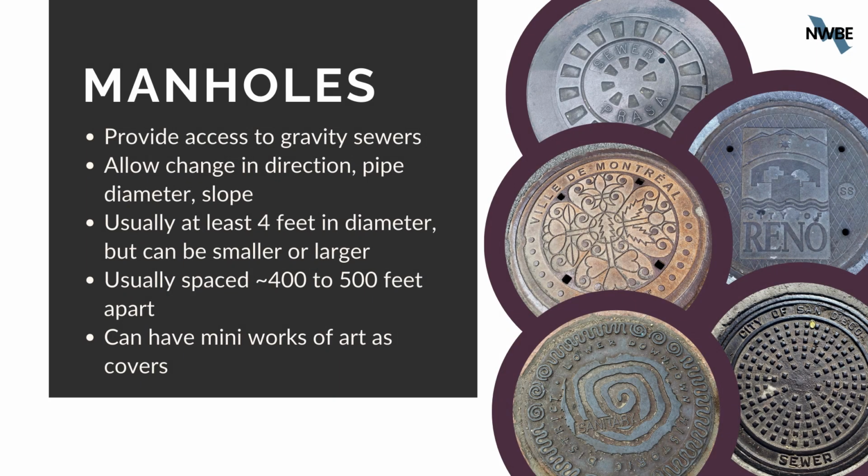Just a note on manholes. Manholes provide access to gravity sewers and allow change in direction, pipe diameter, and slope. Manholes are usually at least 4 feet in diameter. They are usually spaced about 400 to 500 feet apart, but this spacing really depends on local regulations. And the manhole covers can be mini works of art.